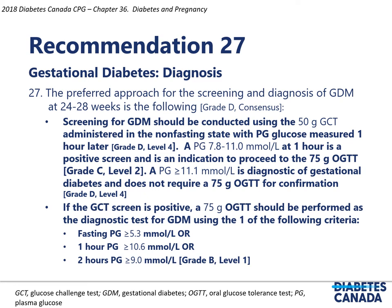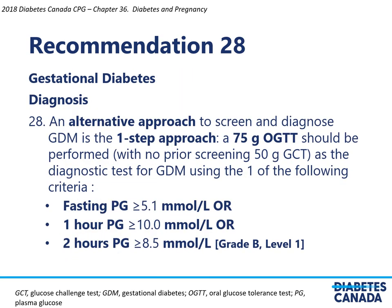If the glucose challenge test screen is positive, a 75-gram oral glucose tolerance test should be performed as the diagnostic test for GDM using one of the following criteria. Fasting plasma glucose greater than or equal to 5.3 millimoles per liter, or 1 hour plasma glucose greater than or equal to 10.6 millimoles per liter, or 2 hour plasma glucose greater than or equal to 9.0 millimoles per liter.